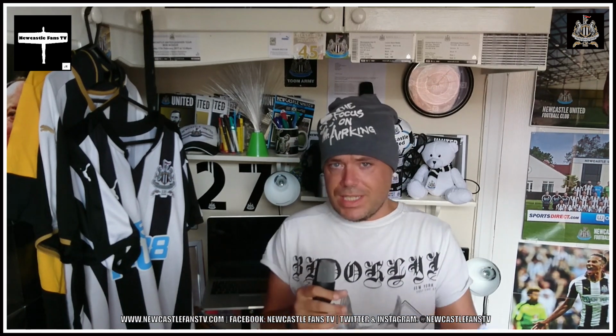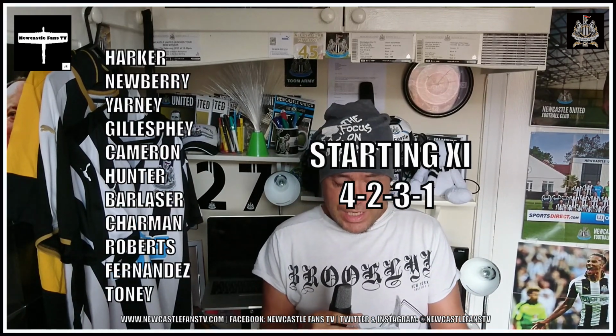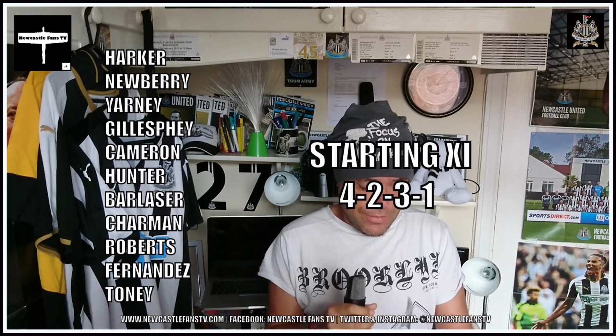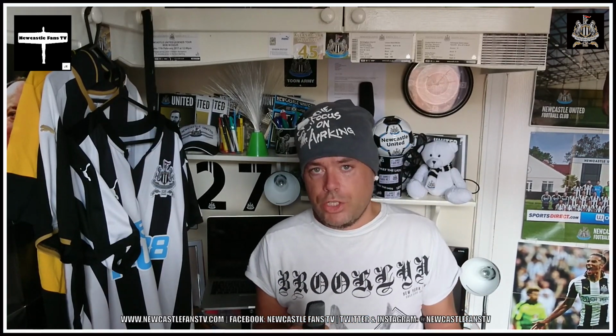Just speaking of the under-23s, this is how they lined up. It was Harker in goal, Newby at right back, Yarney and Gillespie in the middle. It was Cameron at left back, Hunt and Barlaser were the 2 deep-lying midfielders. Charman on the right, Fernandez on the left, Roberts as the 10, Ivan Toney as a striker. And of course there were several changes later on.